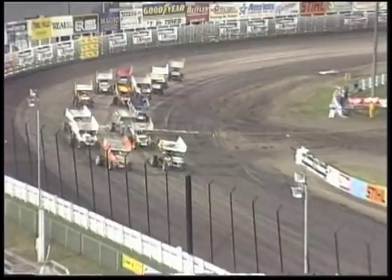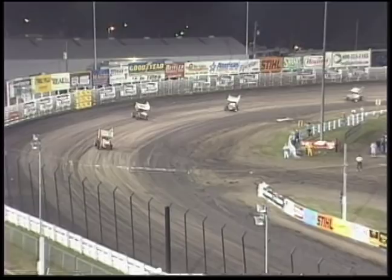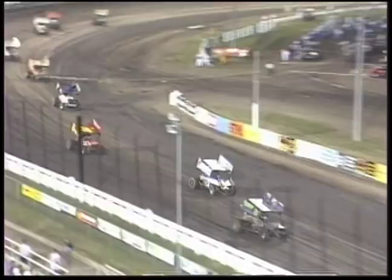King and Munson go side by side in turn one. Now Steve King shoots out to a big lead coming out of turn two. King with the lead down the back straightaway. Tim Munson still in second. Tony Lutar now up to third as Pletch falls back to fourth. At the line is King, Munson, Lutar, Pletch, Cameron, Carlson, Bennett.